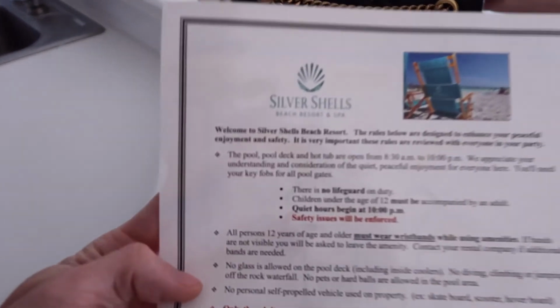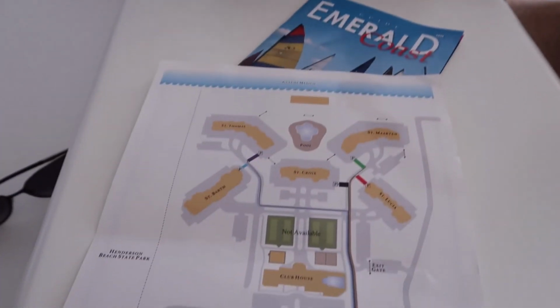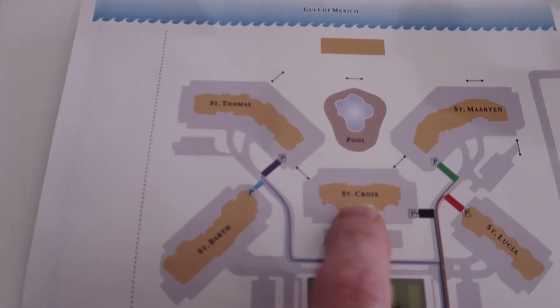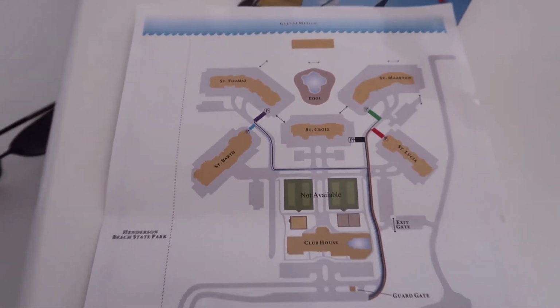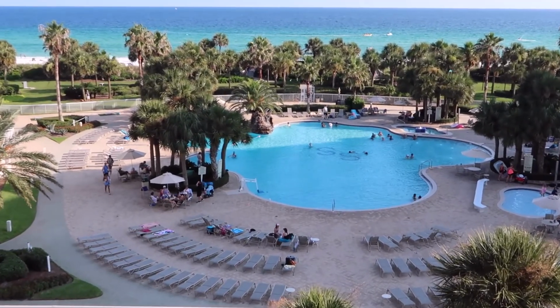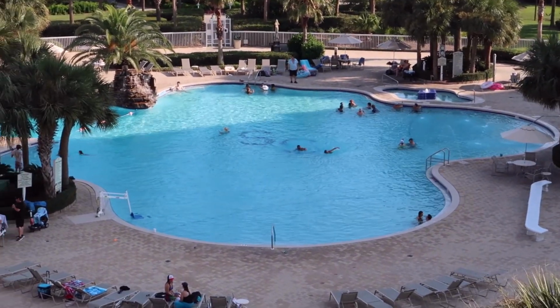Guys, real quick, this is the place that we're staying at, the Silver Shells Beach Resort and Spa. Got a list of rules here, and then we got a map here of the resort, and we're actually staying in the St. Croix building here. Check out this pool. I'm just sitting here looking at it from the patio. This thing is huge. It's too cool, guys.